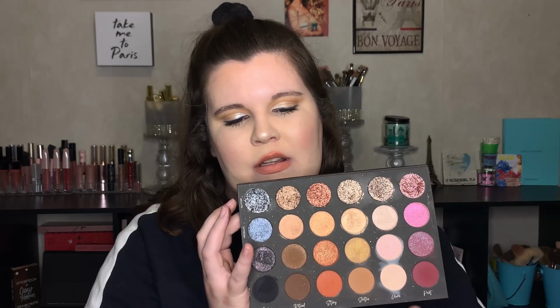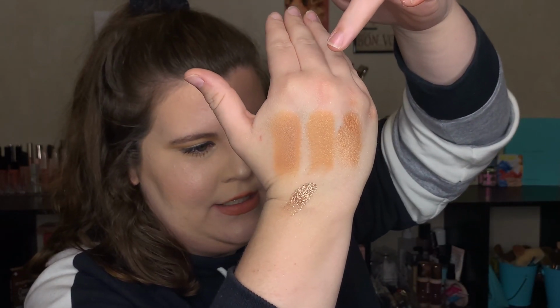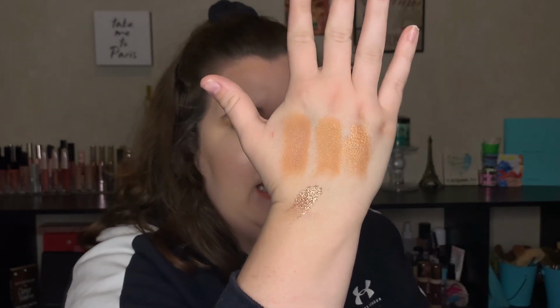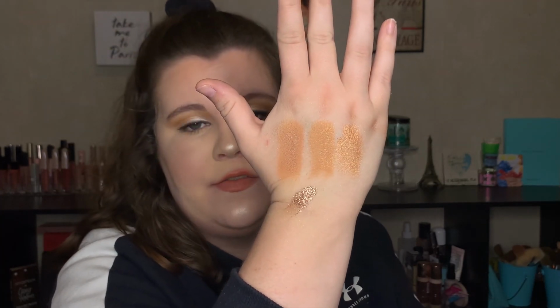So I'm going to swatch the shade Soothe in all 4 textures for you guys. Soothe is more the lighter brown. I use this in my crease a lot, and they are just so beautiful, and the pigment is unreal. So it looks like this. You have the matte, the sequin, the metallic, and then the glitter. That's me going 1, 2 in the pan, and that's the pigment you get off. So it is a very nice palette to have.